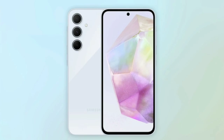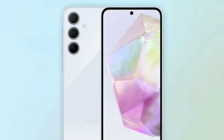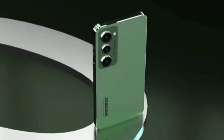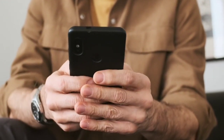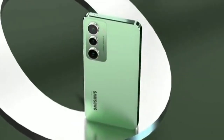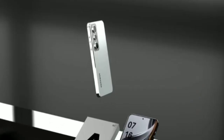When you compare the Galaxy A36 5G to other phones in its price range, it stands out with its sleek design, powerful performance, and camera quality. Whether you're into gaming, photography, or just need a reliable phone, this one checks all the boxes. It's a device that balances performance and style, offering a great experience at a mid-range price. If you're looking for a phone that offers great value for money, the Samsung Galaxy A36 5G might just be what you need.